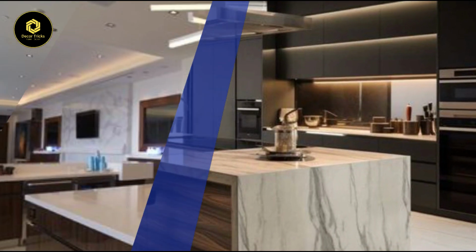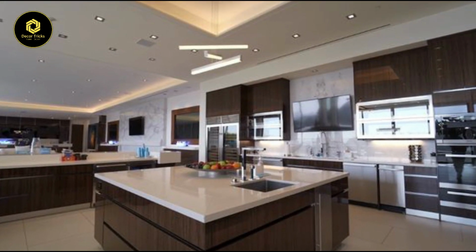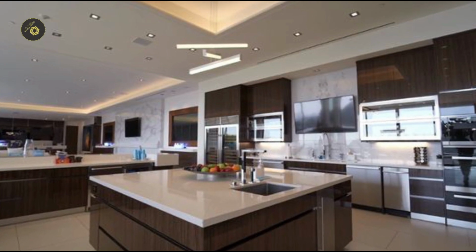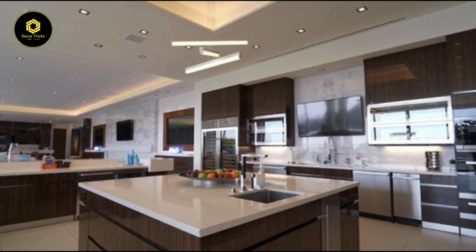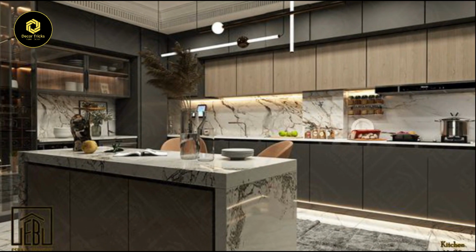Make the most of corner cabinet space with corner drawers or lazy Susans. These solutions eliminate wasted space and make it easier to access items stored in corners.